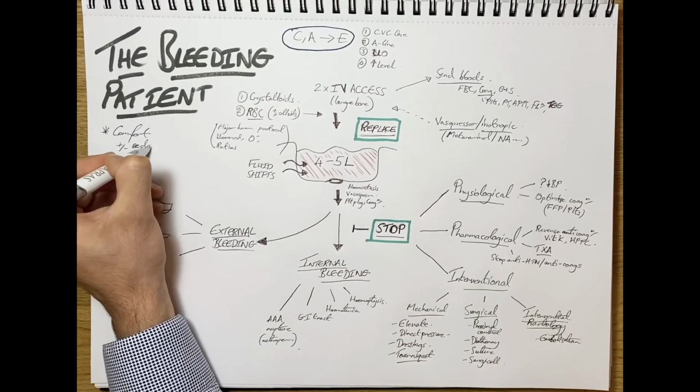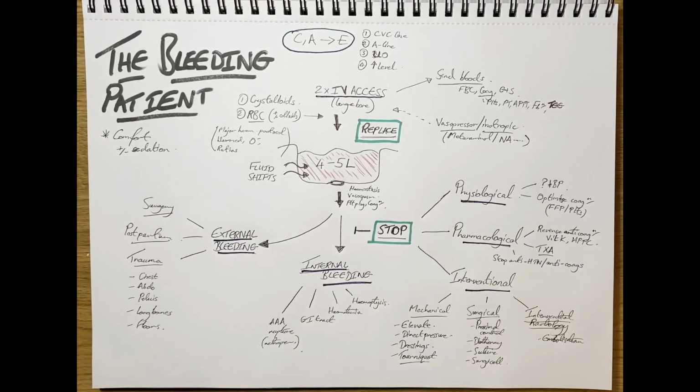Finally, prioritize patient comfort. You may need to use sedation, consider ceilings of care, and whether a DNAR is appropriate.